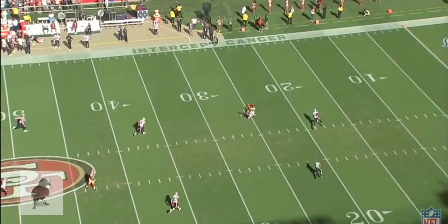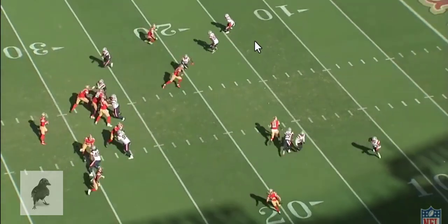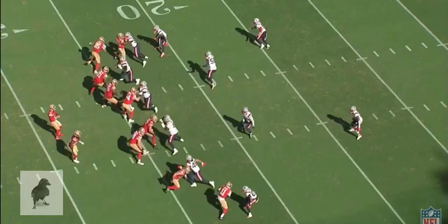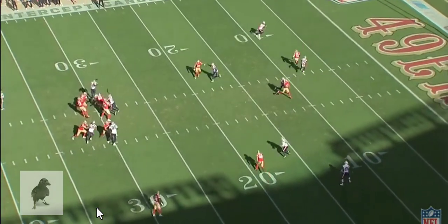Nicely done. Now this is a play I'm sure Brock Purdy would like to have back, because the cornerback Peppers peels off George Kittle and undercuts Brandon Aiyuk in the end zone for an interception. This could have really sealed the game right here with 11:26 left in the game.